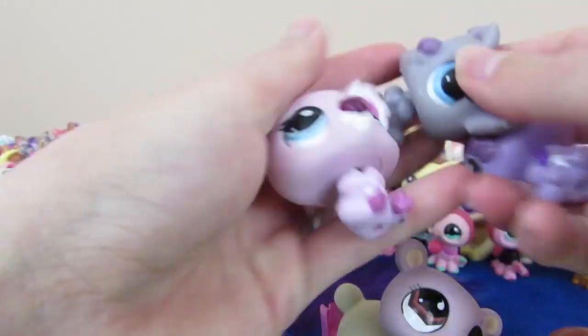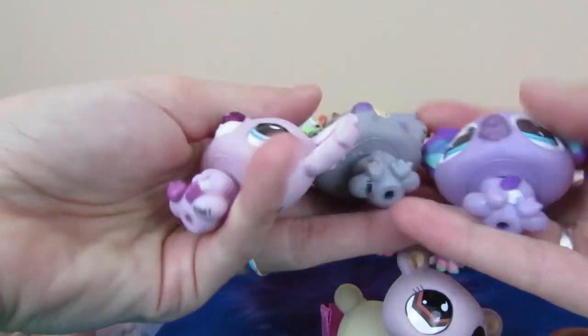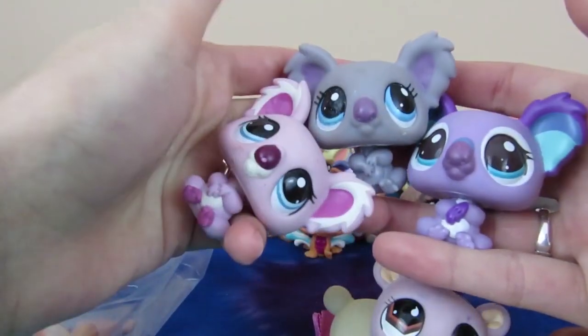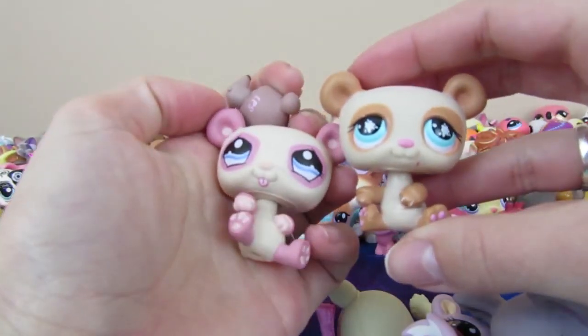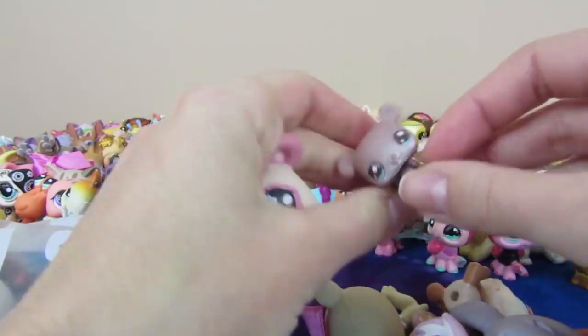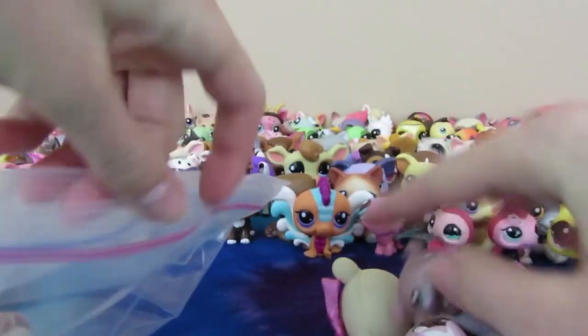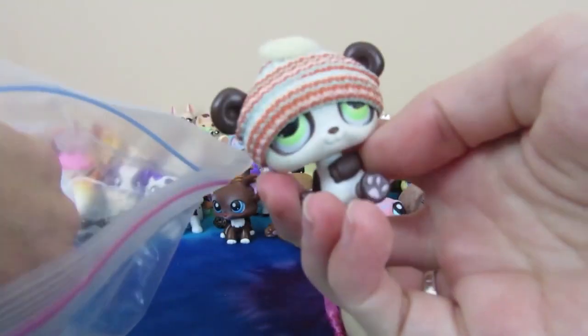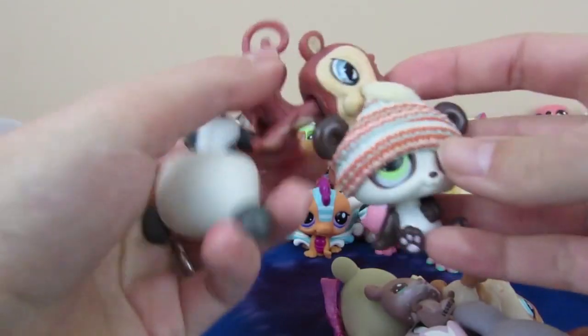Here are some koalas actually. Looks like we have a purple, gray, and pink koala. All of them have no magnets. Here's some bears. Brown bear, pink bear, and a little bear. This is like an accessory to someone. This bear came with this hat, and I just like him having it, so he's always had it.